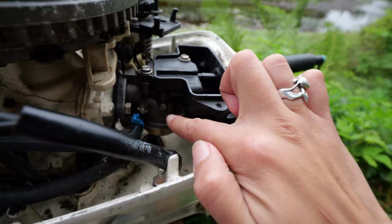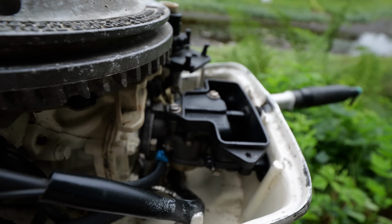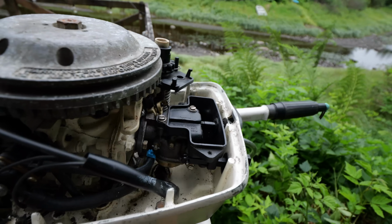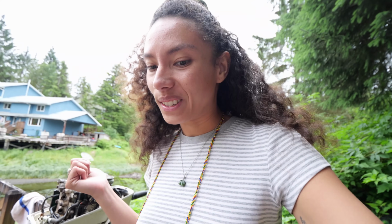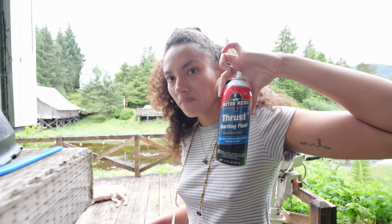I cleaned this a couple weeks ago before I went down south to my grandfather's funeral, so it's been a little while. I think it's a really good first outboard for somebody who is learning how to fix stuff. So yeah, I got it running yesterday. It stopped running. I figured out that the spark plugs were just mucky and gross, and I put some starter fluid in it, and it's running now. So I'm gonna let those dry out and I'll show you guys.